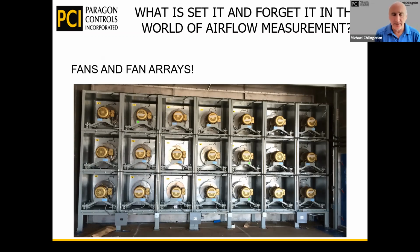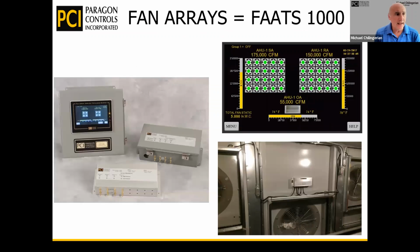I know that Veritech supplies a lot of product with the fan arrays: direct drive fan arrays, high reliability, quiet, energy efficient, a good method for doing fan arrays. Paragon has a product that we specifically use for airflow measurement in the fan arrays.